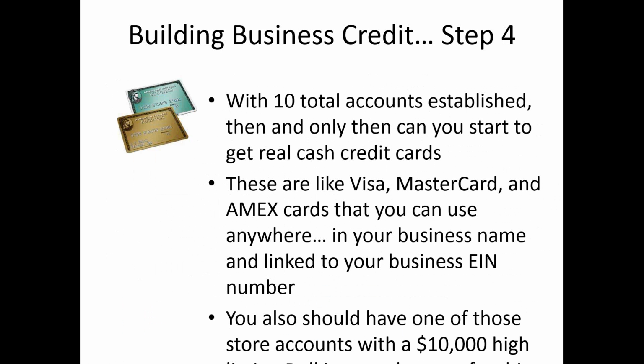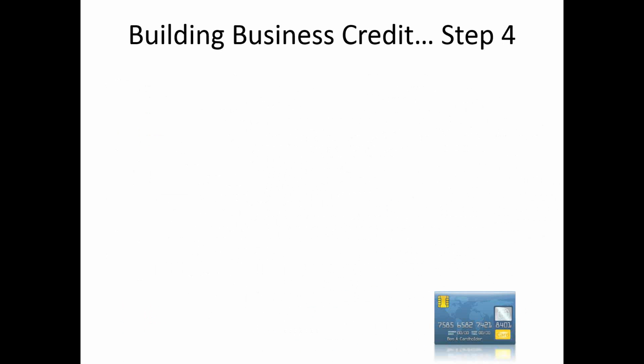It's not a stretch. I just told you earlier, Dell will give you this. If you follow the steps I've given you and you get some established credit and go to Dell, Dell is notorious for giving out $10,000 high credit limits. So those are the 2 requirements. One account has to have a $10,000 limit. You need to have 10 accounts. Then you can move into cash credit.